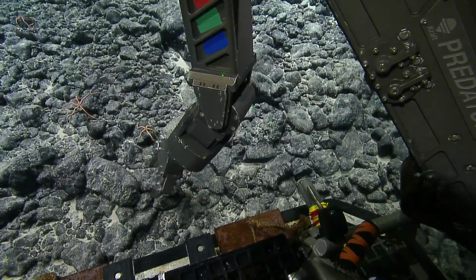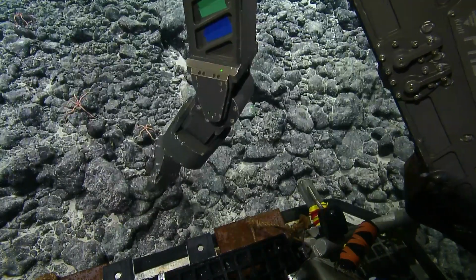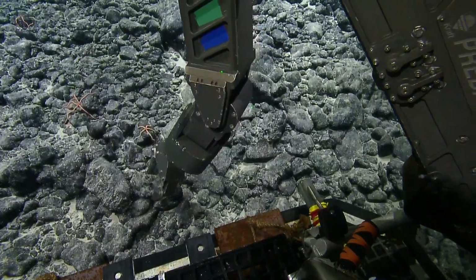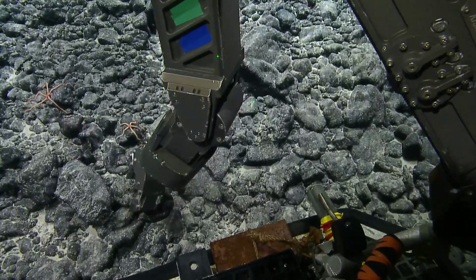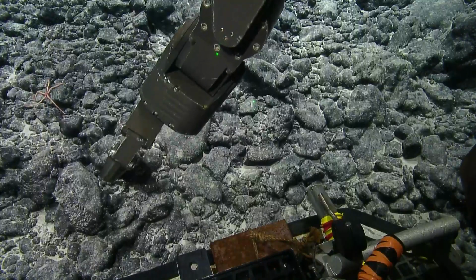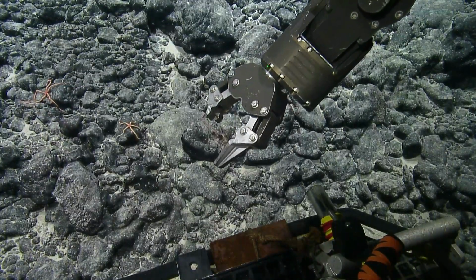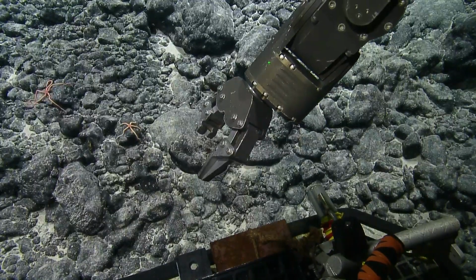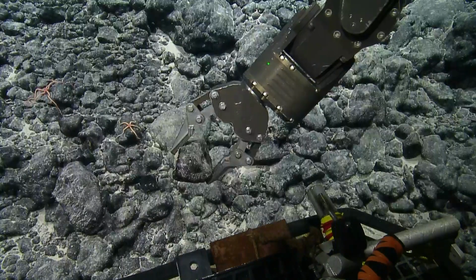Oh, that one, he wants to tell me some secrets. Yeah, you want to give him a squish test? Are you giving him full power? Okay, yeah. You've got to kind of try and bite the end of it if you want to break it off.